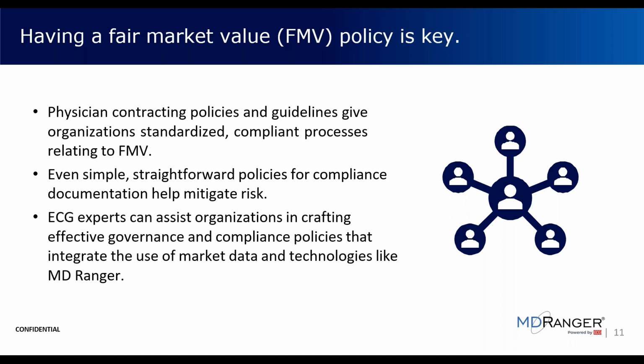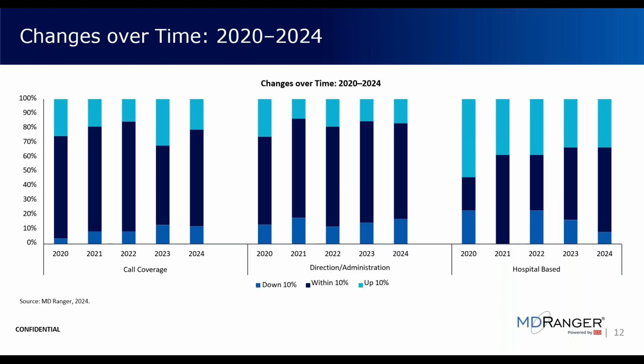At ECG, we have templates and tools for folks that want to put together simple policies for managing the F&V process. We also have great consultants like Kate Taylor from the previous slide who can help your organization with governance. Using technology can also help automate your process and ensure that your transactions have consistent documentation. Regardless, though, of however you go about structuring your guidelines and your processes, because there are a lot of different ways to do it, it's important to ensure that they are effective for your organizations, comply with regs, and help you remain compliant.